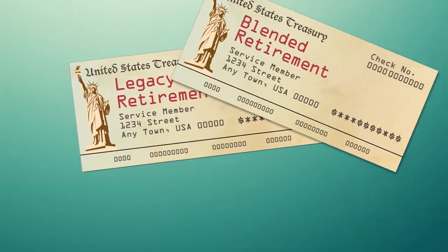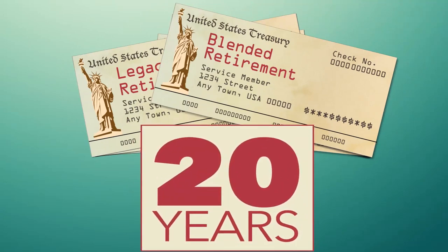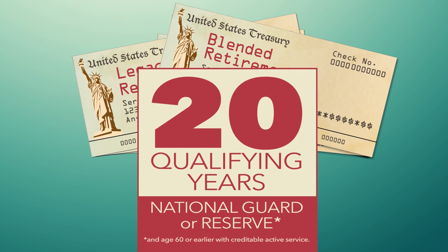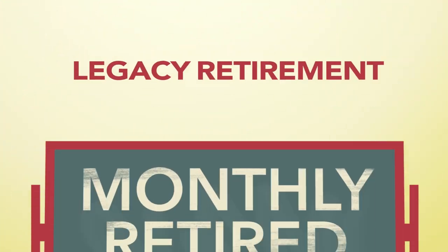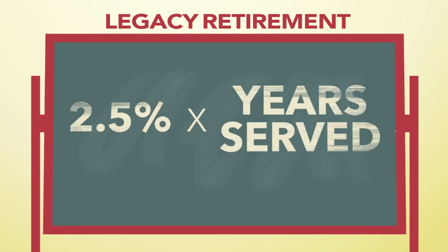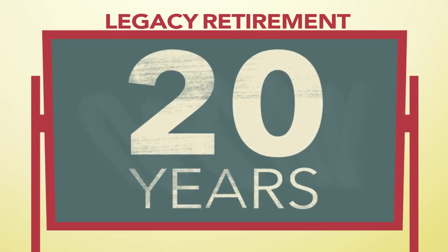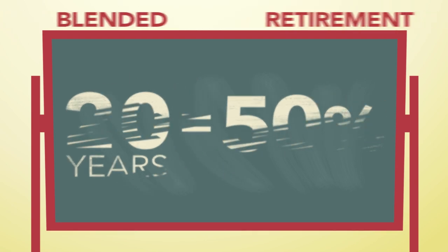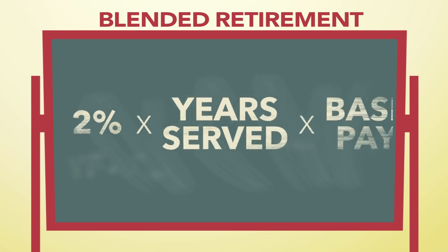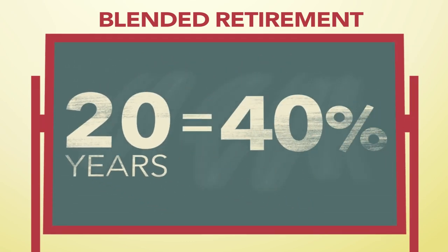Both the legacy and blended retirement system provide monthly retired pay after serving at least 20 years, or obtaining 20 qualifying years in the National Guard or Reserve. Under the legacy retirement system, your monthly retired pay is computed like this: 2.5% times your years served times your base pay at retirement, so 20 years equates to 50%. With BRS, the multiplier is reduced to 2%, times your years served times your base pay at retirement, so 20 years equates to 40%.